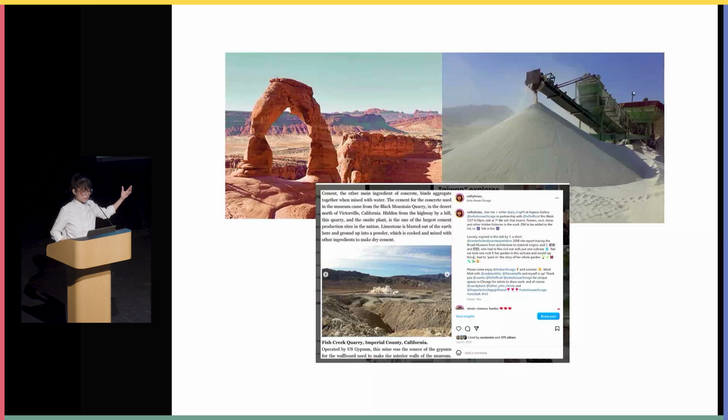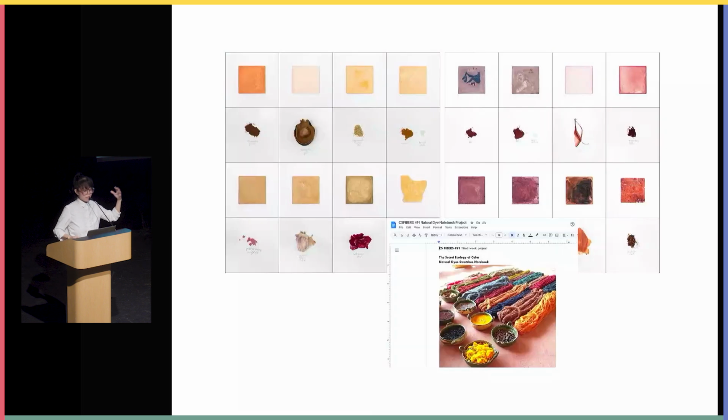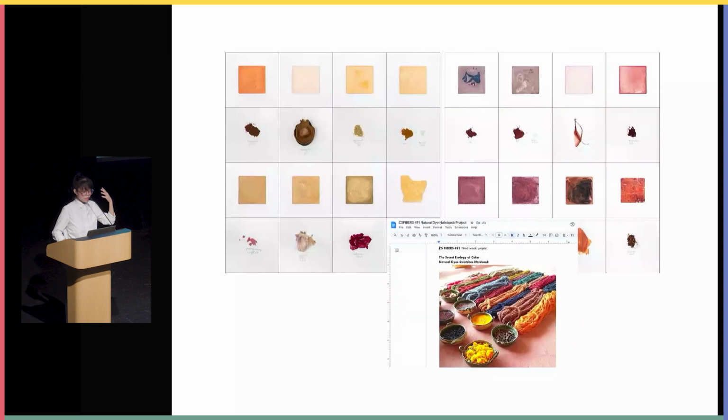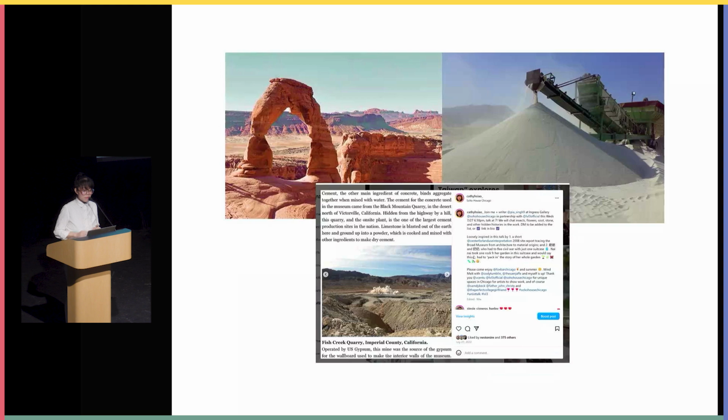So thinking of this idea of nature as not just, oh, I'm throwing this away, or thinking of these parts of the environment as, oh, this is just waste. And maybe I'll end on that.